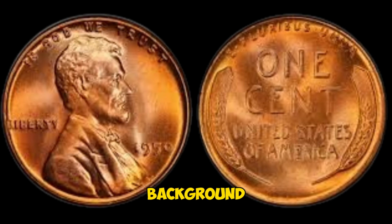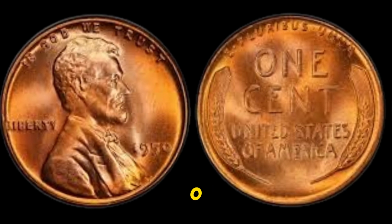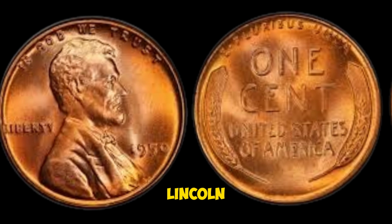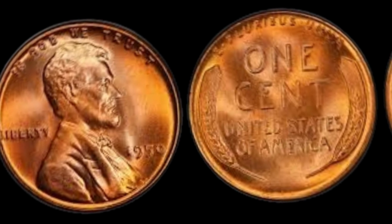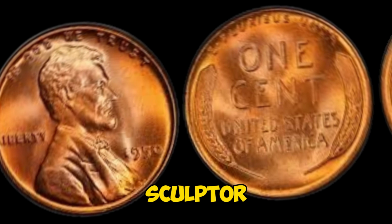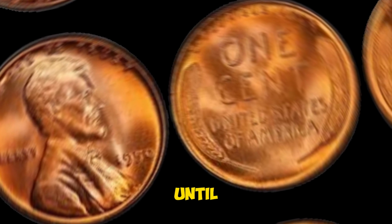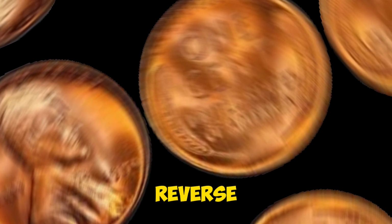Before we delve into the details of this valuable coin, let's take a quick look at its background. The Wheat Lincoln penny, first minted in 1909, features the iconic design of President Abraham Lincoln on the obverse and 2 ears of wheat on the reverse. This design was created by sculptor Victor David Brenner and remained in circulation until 1958, when it was replaced by the Lincoln Memorial reverse. Now, let's focus on the 1950 edition.